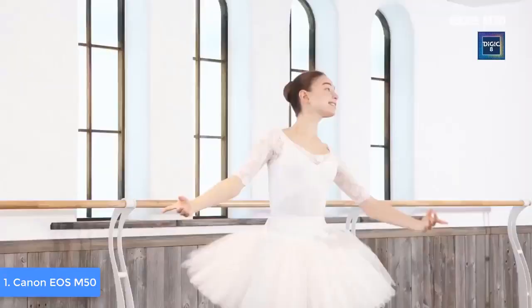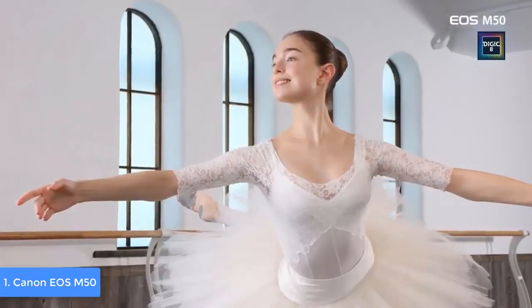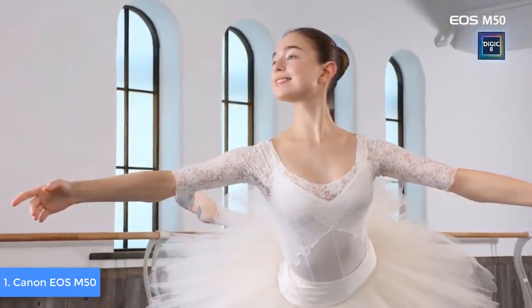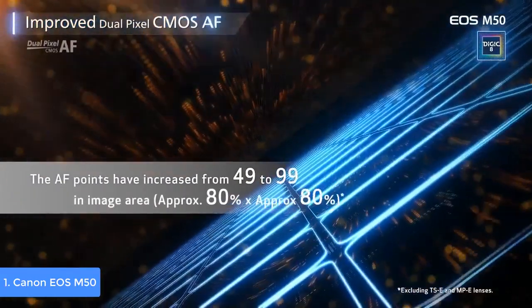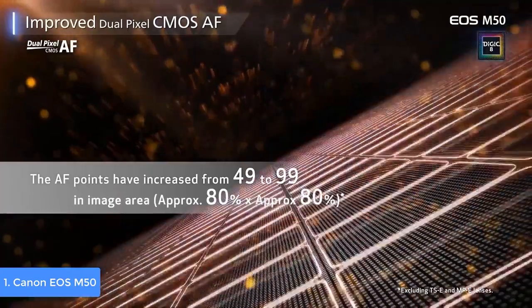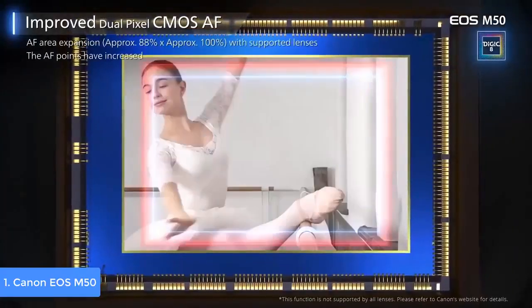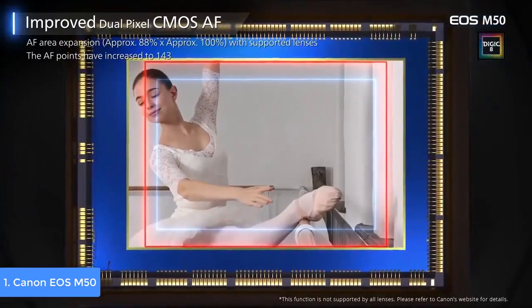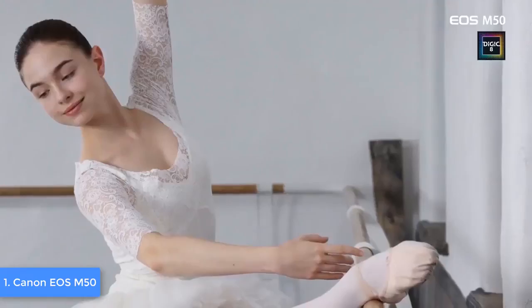I'd also want to inform you that the manufacturer states that depending on the lens you intend to use, the autofocus could get up to 143 points, which translates into 88% horizontal and 100% vertical coverage. These specs are fantastic, so I have to admit that once again, Canon has crafted a real beast. Overall, the M50 would be a top choice for every photo enthusiast who wants to capture wonderful photos.